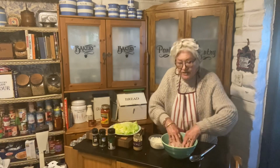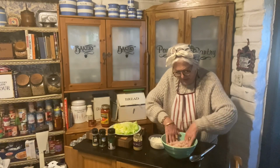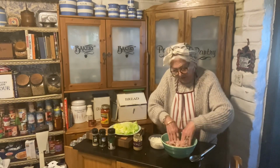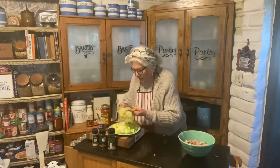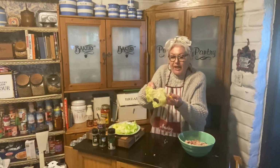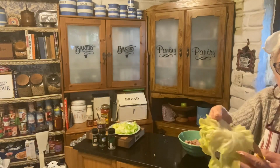Now you can also add your salt and pepper now too. The rice is going to help hold it all together. This is probably one of my better leaves on top. Now you see how nice and pliable it is, and I'm going to come up close to show you the part that I'm going to cut out.